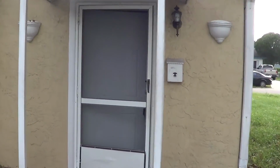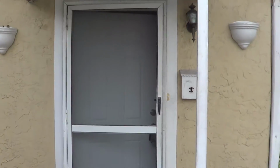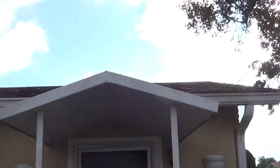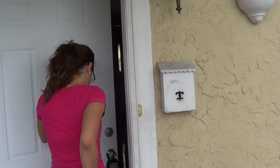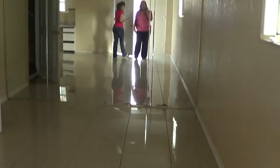Wait, look, oh my god. Oh, wait a minute. Here's the entrance. It's a little bent on the bottom, but you have your little thingy here so that when it's raining, you get out of your car, you don't get wet. Good solid door for Florida, I guess.